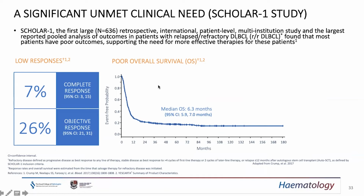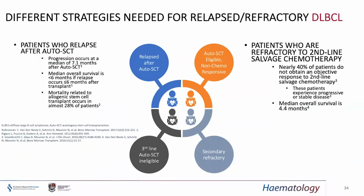But the patients who relapse, having received chemoimmunotherapy to start with, have a pretty poor outcome. When they relapse, the complete response is pretty low, around 7%, and only a quarter of them will have an objective response. So on the whole, the outcome is not very good for the relapsed or refractory patients with diffuse large B-cell lymphoma after first-line treatment with R-CHOP.